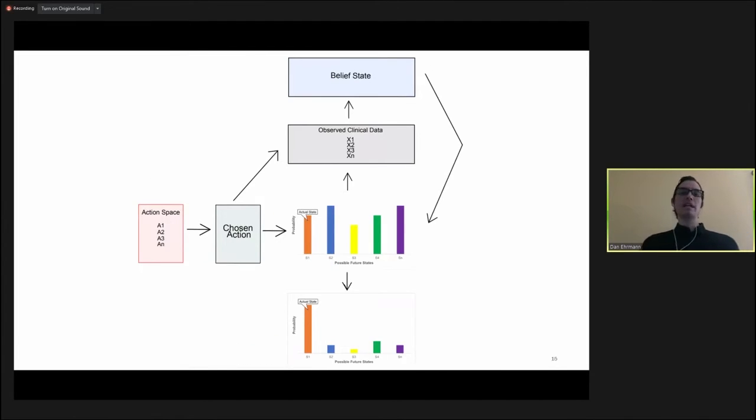But you'll notice that in that situation, the underlying current state doesn't change. There are some types of information gathering actions that are actually associated with changing the underlying current state to generate new clinical data that is helpful for the clinician. So going back to the example of undifferentiated shock, sometimes when a clinician is not sure about what the underlying cause is, they might decide to give a small bolus of IV fluid. And based upon how the patient reacts to that, that might clarify what the underlying diagnosis is.